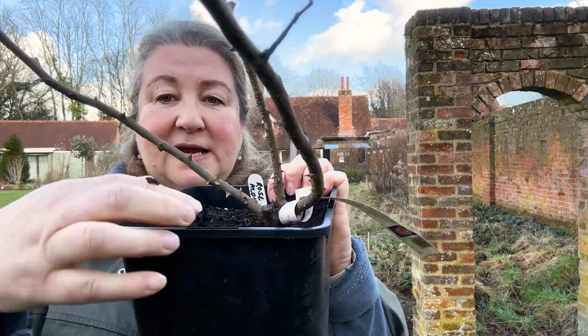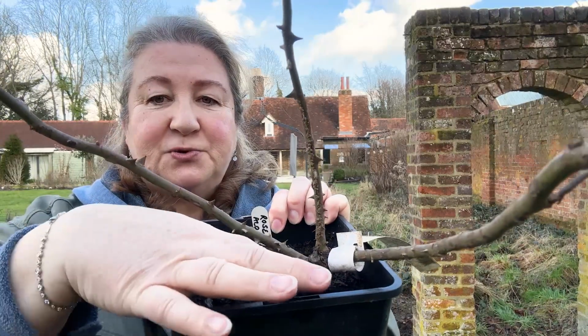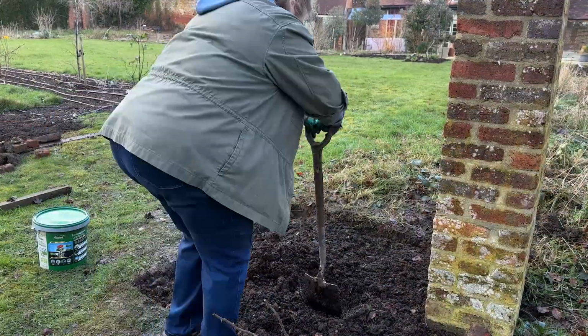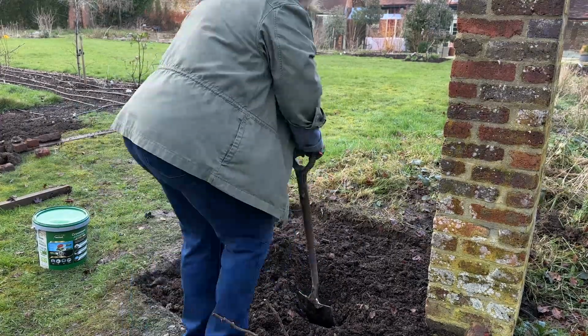And also when planting a rose, any rose, it's really important that this join here, where the rose joins the rootstock, is planted below soil level. Obviously, if you're going to mulch afterwards, then you can leave space for that, and we will be mulching afterwards with the well-rotted farmyard manure. And so I'm going to dig a big hole and plant my rose.